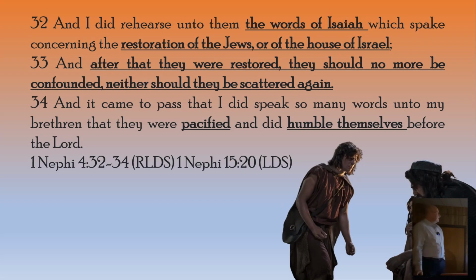And I did rehearse unto them the words of Isaiah, which spake concerning the restoration of the Jews, or of the house of Israel. And after that they were restored, they should no more be confounded, neither should they be scattered again. So once that spiritual gathering happens, that'll be it. They won't be scattered again. And that's a great promise.